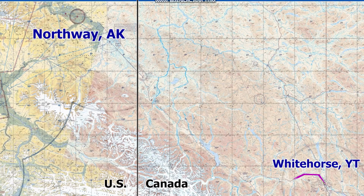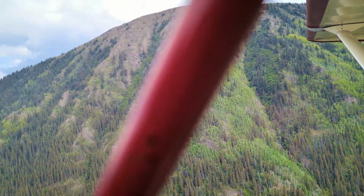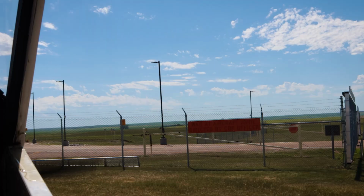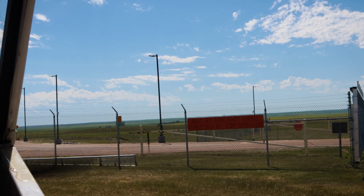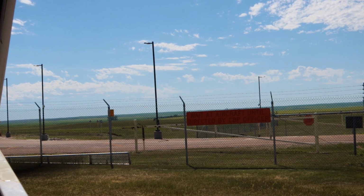One of the main challenges of making the trek to Alaska is the crossing back into the United States. There are no places to stay or fuel stops between Whitehorse and the airport of entry into the United States, Northway, Alaska. While this 250 nautical mile stretch wouldn't be that much of a challenge alone, U.S. Border Patrol added a huge obstacle by only allowing aircraft to make the crossing at two specific times, 10 in the morning and 2 in the afternoon.